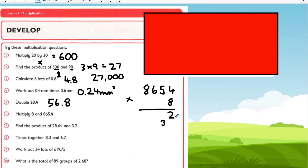Now you'll notice that I've carried the 3 10s. So you need to add that on to the next part. 8 times 5 is 40. Add the 3 gives me 43. Then 8 times 6, or if you like, 8 times 600 is 48. Add the 4 gives me 52.